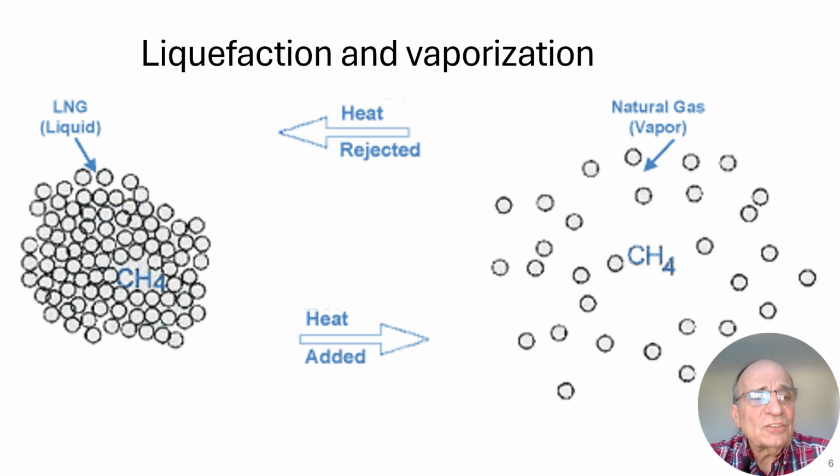This is a graphic that shows what happens when you liquefy LNG. You basically cool it down and make it from a very gaseous, very non-dense form into a very dense liquid form and stored as a liquid. And then when you vaporize that LNG, you add heat to it and it expands, it converts from a liquid to a vapor and expands until it's at the distribution temperature and pressure and then goes out to the end use customers.